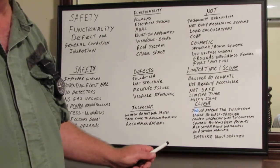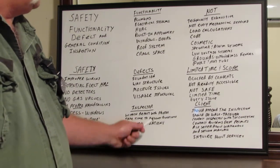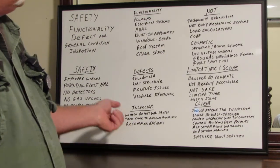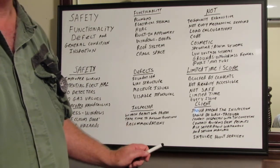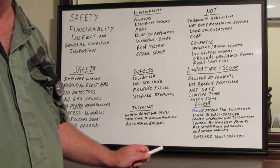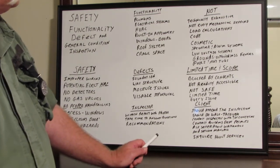But also, a home inspector is not an expert in every field, and so you'll see language in that report where if I see an issue or a potential issue, we'll put in there, recommend further evaluation by a qualified electrician or plumber or whatever that potential issue could be.